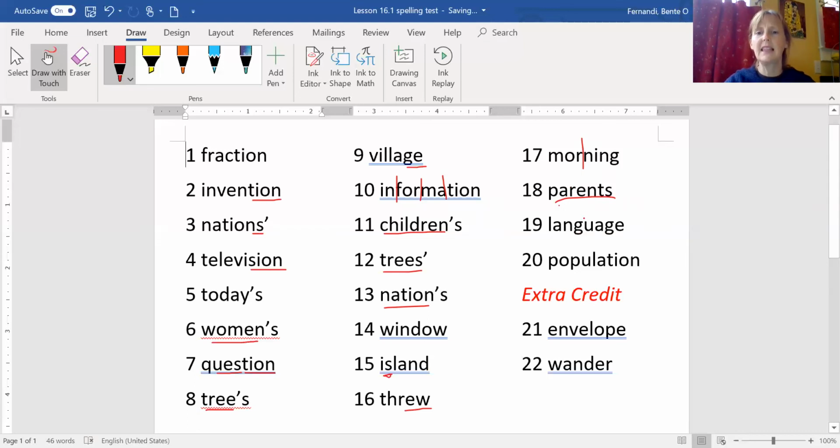The next word is language. I know this one is a tough one, but if you remember the GU and then the GE at the end to make the J sound. Population, we've done this one a couple of times. Pop, you, lay, and then shun. Extra credit, envelope, envelope. Long O because we have the E there. And the last word, wander, the E R at the end there.